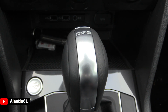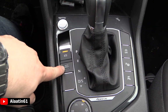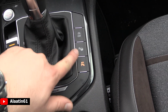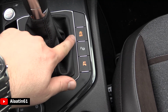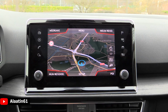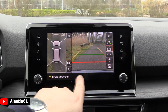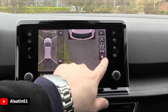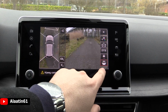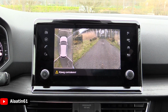It has a DSG transmission, push button ignition of course, the electronic handbrake, auto hold. You have the parking sensors with the cameras, the automatic parking, you can turn off the start stop. The quality of the cameras and the pixels of this navigation is really good. You have the top view and you can choose different settings, different views. This is for automatic parking. Very nice. It has also the guidelines, adjustable of course.